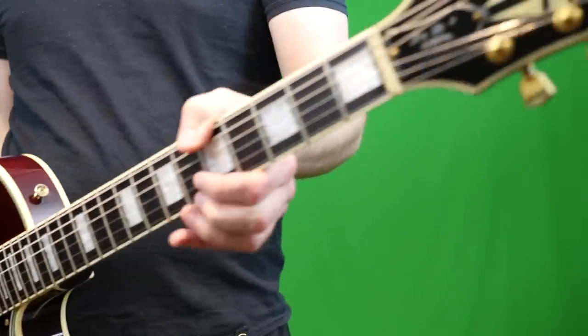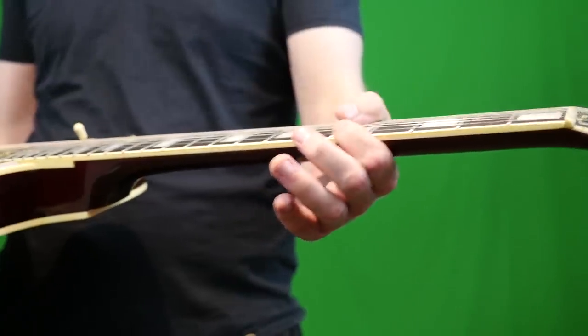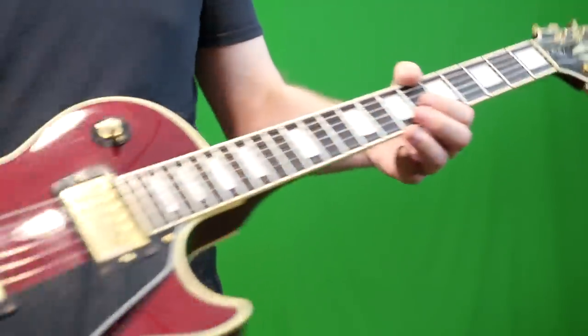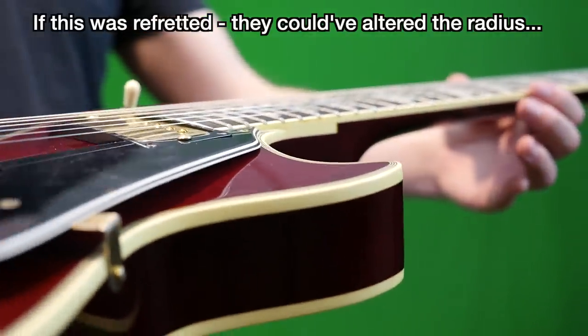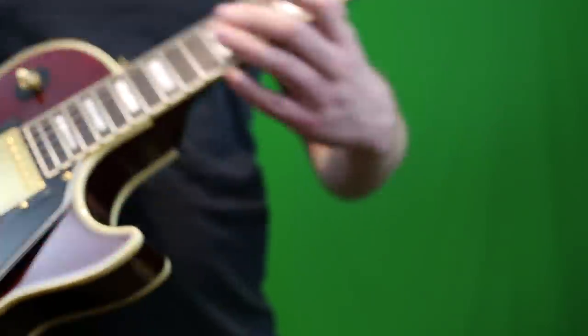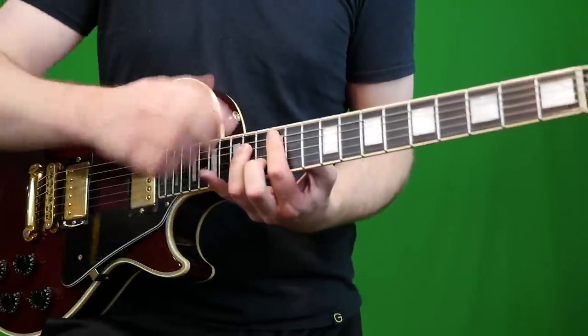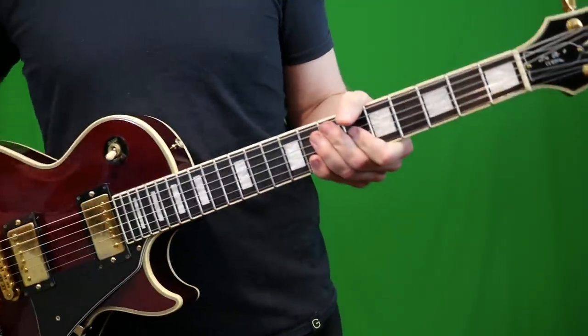And the other thing I want to talk about with this neck is it feels like it's a flatter radius than a regular Gibson. Like, this just feels like a flat fretboard. Now, I don't actually have a radius gauge to prove that. That's just what I feel playing this thing. But that's not necessarily a bad thing either. I thought doing chords high up like this, very comfortable on this guitar. So that's something to keep in mind.